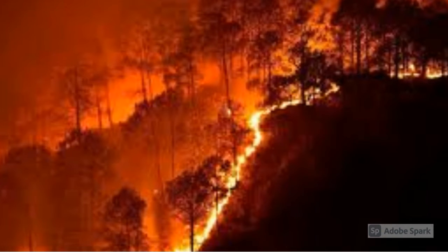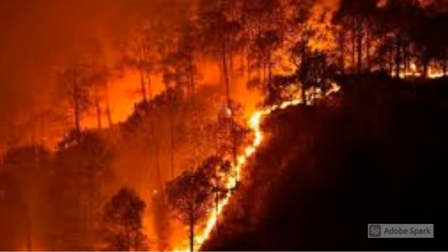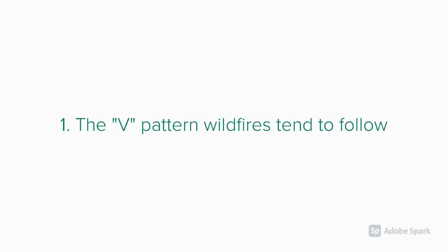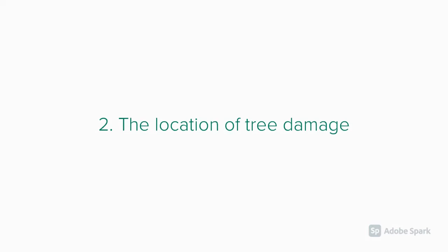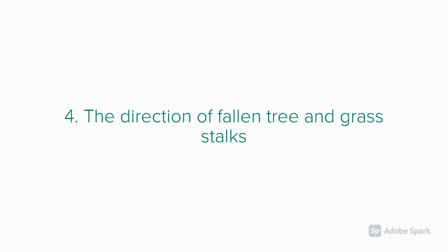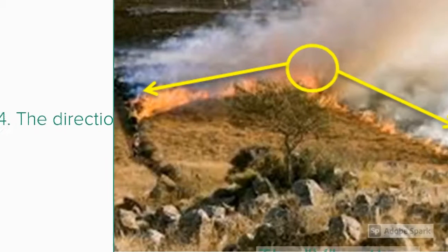Like detectives, fire investigators can actually use numerous clues that lead them to the origin of a wildfire. A few visual clues include the V pattern wildfires tend to follow, the location of tree damage, deposits of white ash, and the direction of fallen tree and grass stalks.